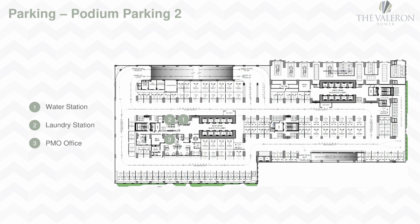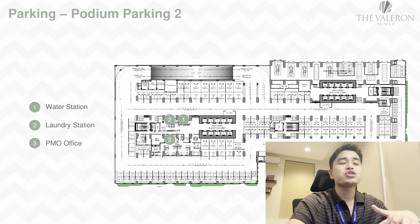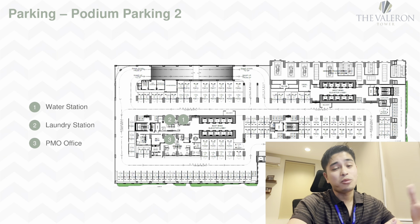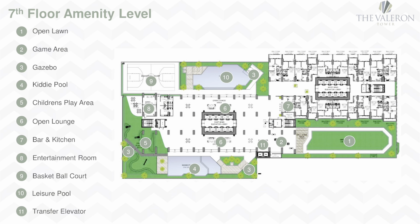So parking, I'm going to show you the podium parking too for today. We have a water station, laundry station, and PMO office, and it is going to be located at the podium parking too. Now I want you to take a look at the 7th floor.